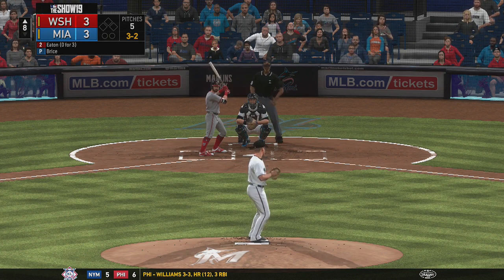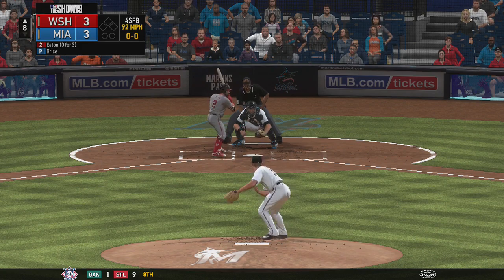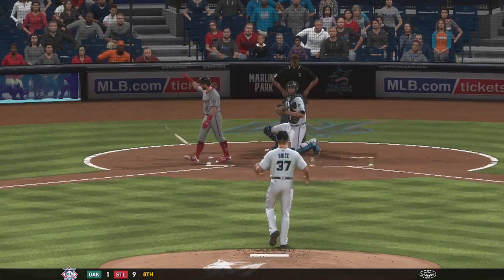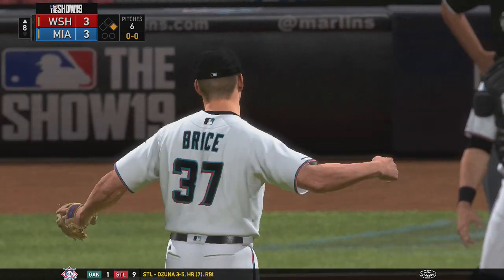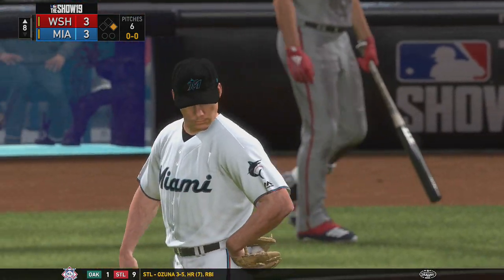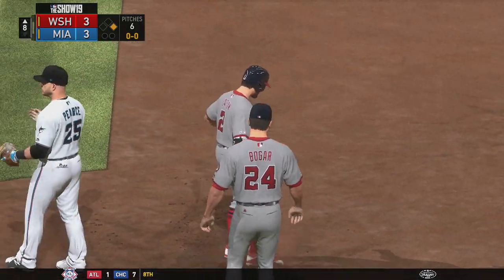Hey, and he lays off. Ball four. Now the potential go-ahead run is on base here. Man, when the game is tied, the last thing you can afford to do is walk the leadoff hitter. Got to focus on getting that ground ball now.